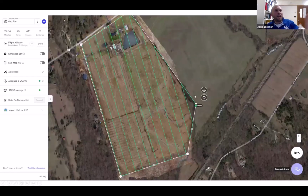Right here shows a general flight plan. This is from DroneDeploy, but it could be just the same with Pix4D and other programs. From our flight plan that we put into our tablet or other device, we can see our start point. We're in a typical grid pattern, and at this point we're flying about 95 acres in about 22 minutes. It says it takes 2 batteries, but it actually takes about 1.